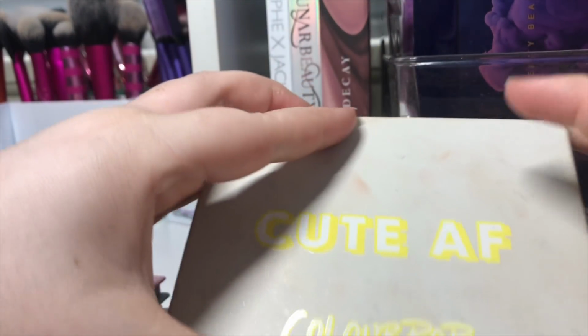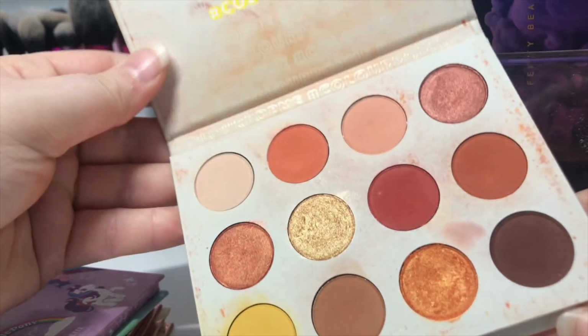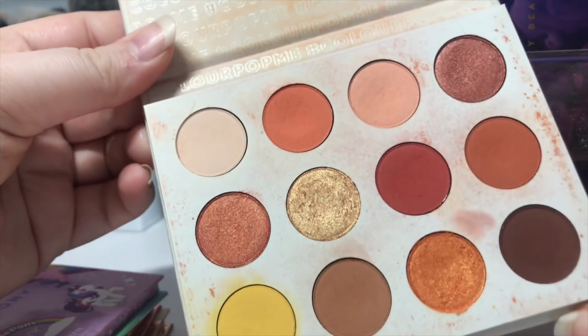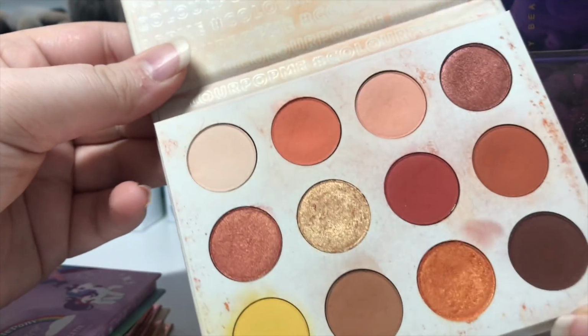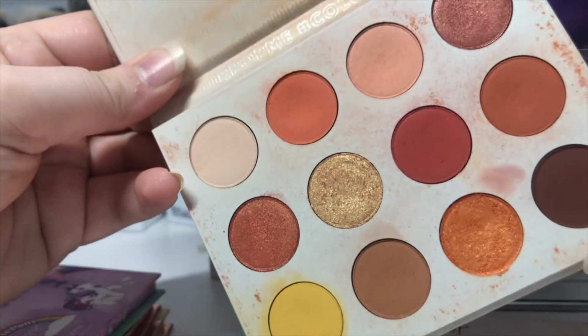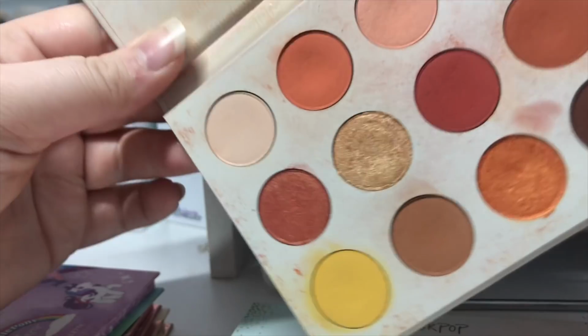This is the Yes Please palette. This is my most used ColourPop palette. It is really, really dirty, and yeah, the white packaging is a no, but the colors in here are amazing. If you like warm tones on more of the orangey, slightly coral spectrum, this is the one for you.